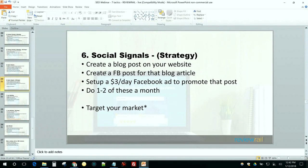So what you want to do is create a blog post on your website. Now, you do need a blog in place for this. If you don't have one, you'll need someone to create one for you, or you could create one on your own site. So you write a really good blog post, and then you're going to create a Facebook post for that blog article on your Facebook page.